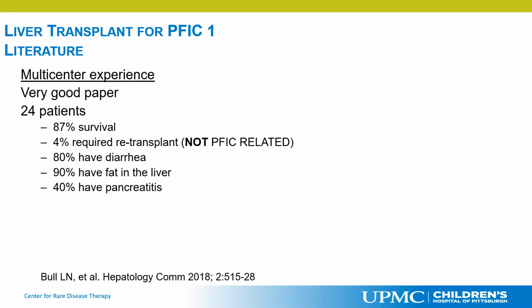Most of the patients had diarrhea, and again, I think that this has been shown over and over again in different studies. About 80% of the patients have diarrhea. 90% of this population had fat in the liver when it was biopsied, and about 40% of the patients did experience pancreatitis post-transplant. So again, this is a multi-center look at transplant for PFIC with good numbers.